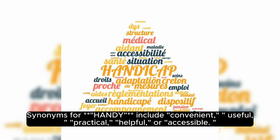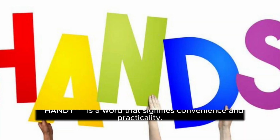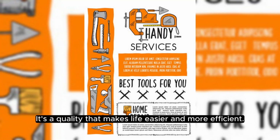Synonyms. Synonyms for handy include convenient, useful, practical, helpful, or accessible. Conclusion. Handy is a word that signifies convenience and practicality. It's a quality that makes life easier and more efficient.